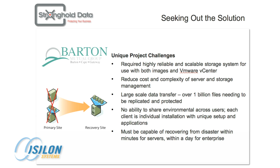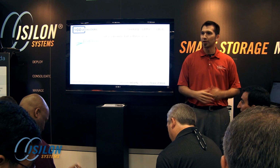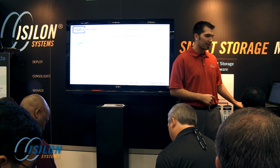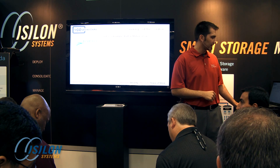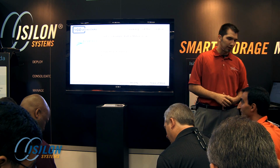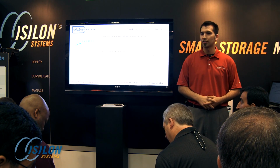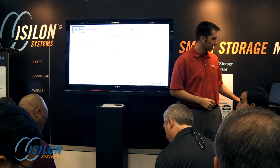And so they had a large number of scanned images. They are all paperless, so they have document imaging going on. And so they have a huge number of files. They have over 1 billion files that they had to replicate off-site. So they needed some things for their DR. They wanted it reliable and scalable, not only with VMware virtualization, but with their storage as well.